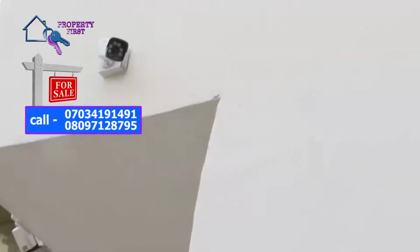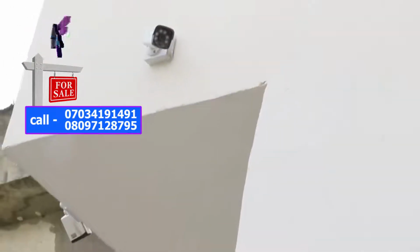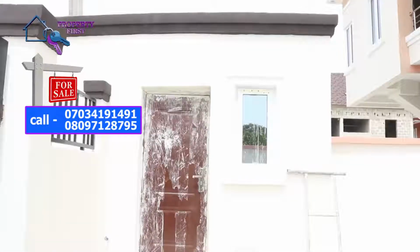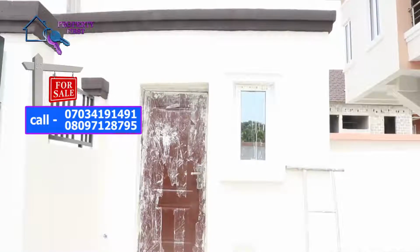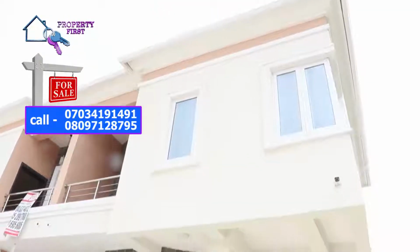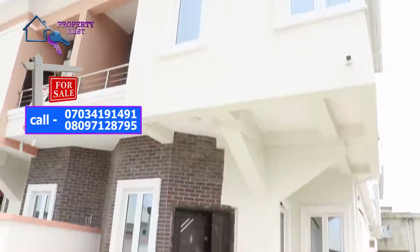The building is well secured with the installation of CCTV cameras, and entrance into the building is through steel gates, and a gatehouse is in place for security guards. There's also a one-room boys' quarters. For title, the building has deed of assignment, while the C of O is in process.